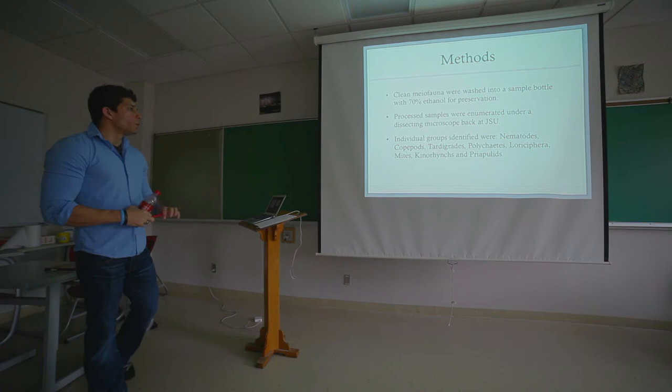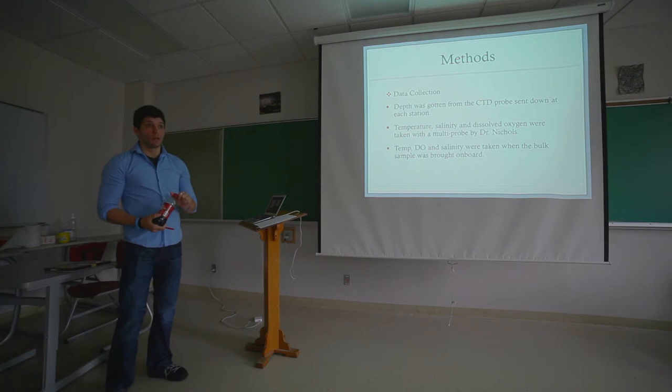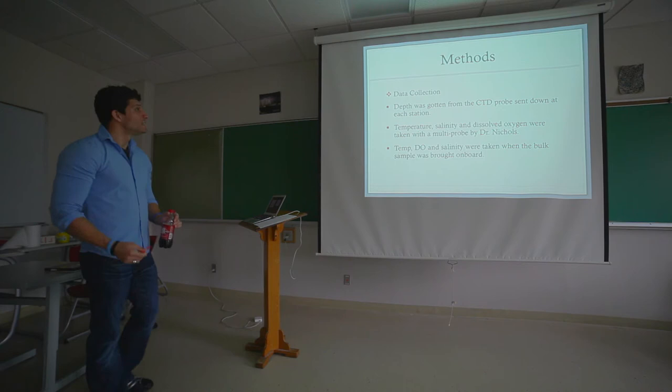We identified nematodes, copepods, tardigrades, polychaetes, gastrotrichs, mites, and others as well. And we also found foraminifera and radiolaria, but they're not actual meiofauna. We counted them because they're important, since there's so much of them, but we didn't include them in the actual counts because they're not meiofauna. They're amoeboid protists.